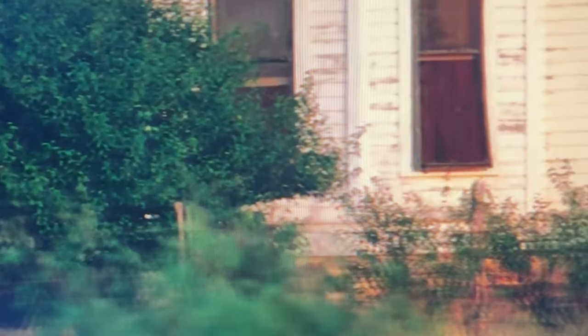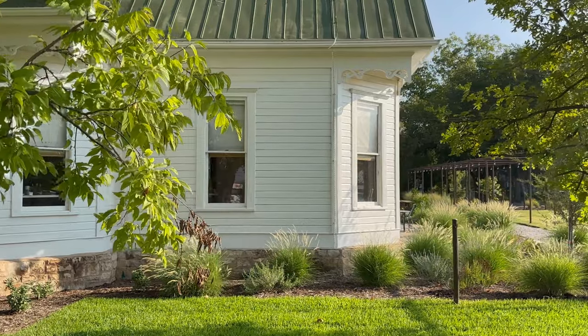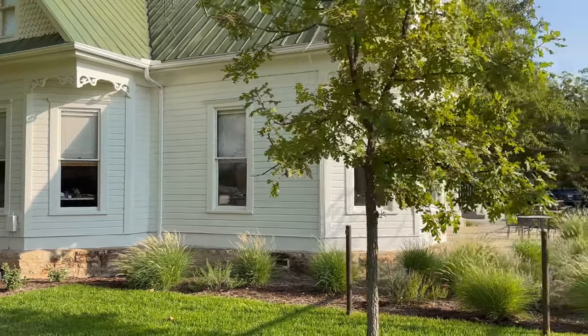But I do believe there's a shot of Jerry when he approaches the house, walking along this side that I'll try to line up. Obviously that tree wasn't there. I believe he walks right along this area. Right there, he's coming to look for his friends.